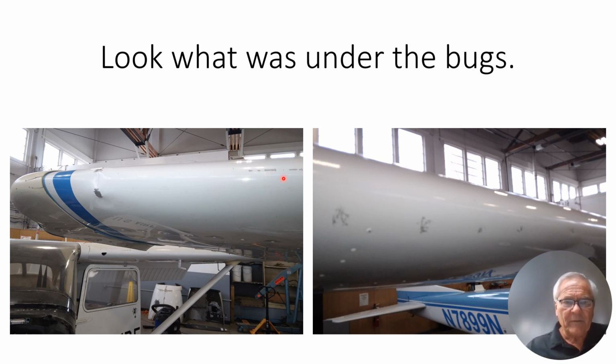Here's some scraping up here. So the point is to be very careful when you have a wing walker that's helping you, to make sure they're looking at the wing, because that's what they have to look at, the tip of the wing that's moving around and hitting these other planes, and not just looking at you or looking at their phone. So please be careful with that. That's a repeated bang, bang, bang, bang there.